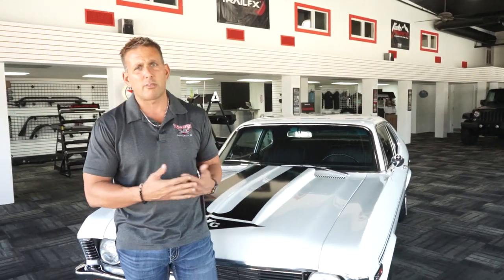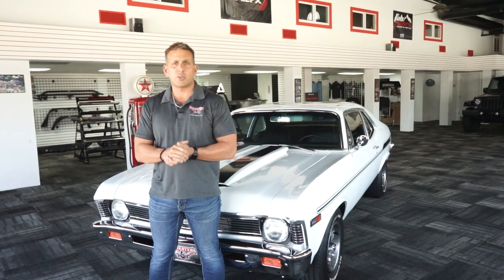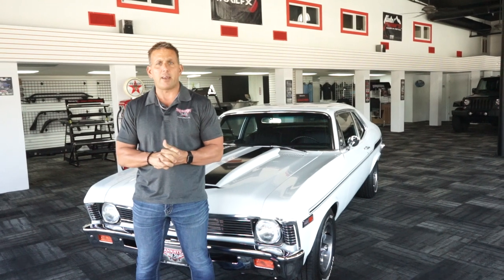Again, Novas are a strong market for us. We do well with them. They sell quickly, especially one like this that's been very well cared for. Nice paint, real nice interior, 4-speed car, 350 car. So definitely has a lot going for it. I did a quick walk around presentation on this car. After this, we're gonna do a quick little undercarriage presentation and then about a 10-minute test drive, if that.